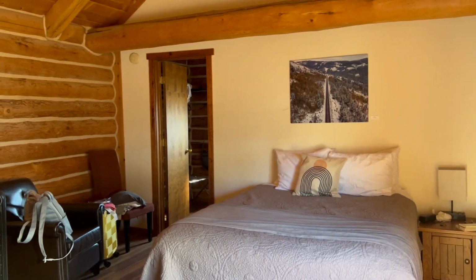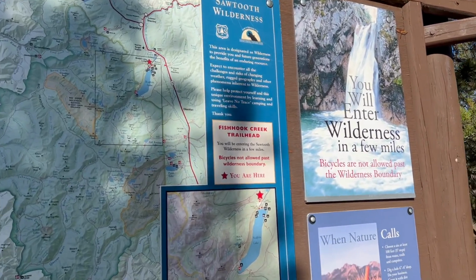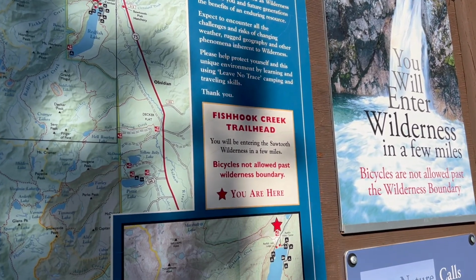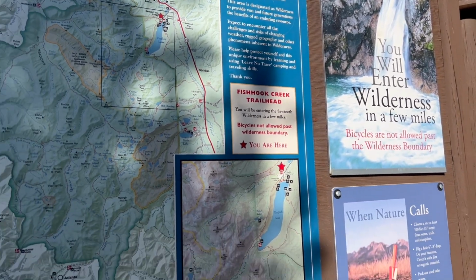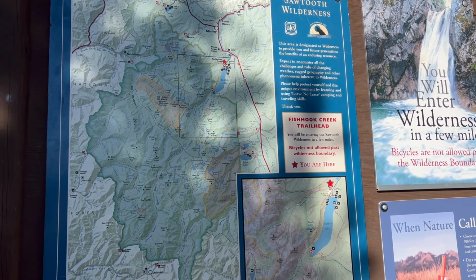Okay guys, we officially made it to the Fishhook Creek trailhead after trying about half a dozen times to find it. So we're gonna hike this now. I think it's about 4.5 miles round trip.